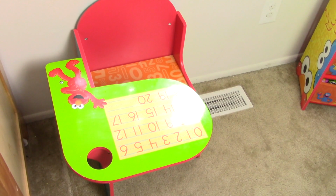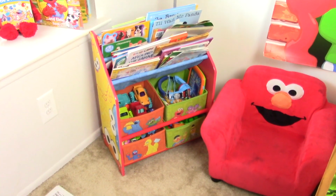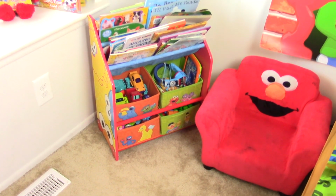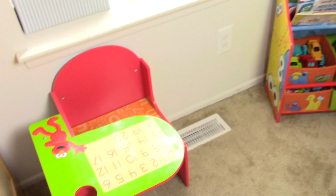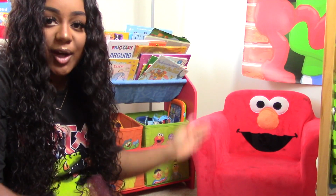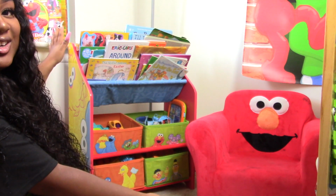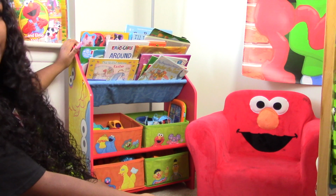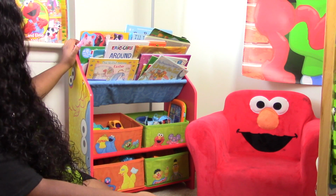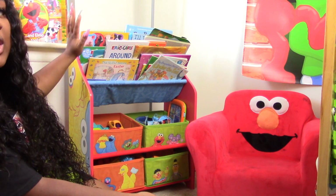So right here we have a desk, a bookshelf full of books, and a little upholstered Elmo chair. He loves his reading corner, like loves it. I look so big in here, but this is the learning corner. This bookshelf I got from Amazon. It's filled with books, probably too many books, but until we move, this is where the books just have to go for now.